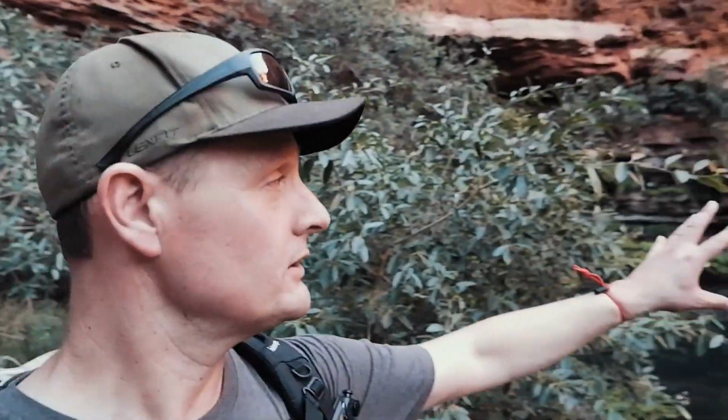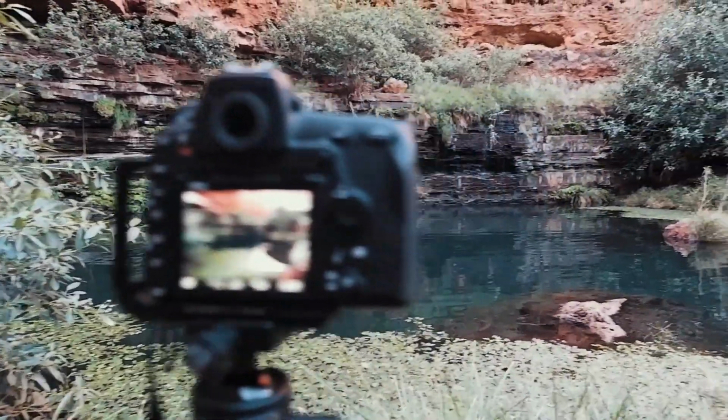We've been exploring here looking for different compositions, and I found one on the side here that's basically straight at the water that's coming out of the rocks opposite the pool there. So I've got the 17-35 on the D850, pretty wide out. What I'm doing is I'm taking quite a wide shot, and I'm probably in the end going to crop it to be something like a 3x1.